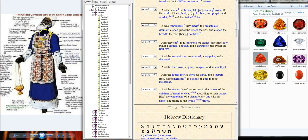Now the shoulders are really where the burden rests on the high priest. He doesn't let him fall any further than that. But if you go past that line, you cross over from the physical and pass into that judgment phase where you're judged for eternity. And that's where the breastplate comes in here.